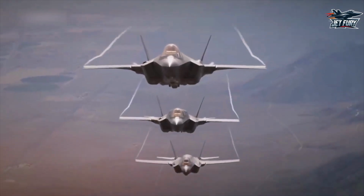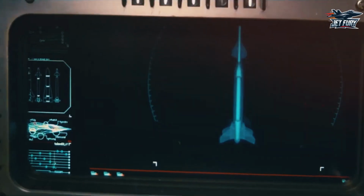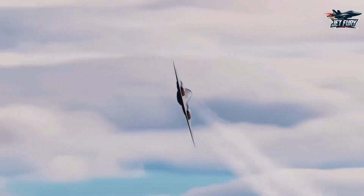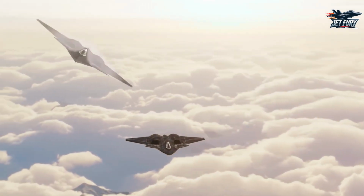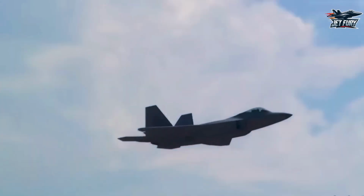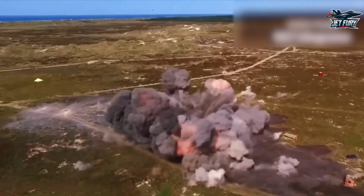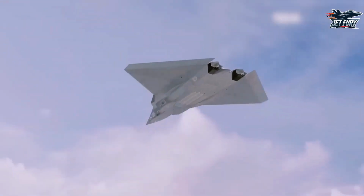Electromagnetic propulsion technology. The railgun uses two parallel conductors and a high-voltage electric current to create a magnetic field, which generates the force required to propel a solid metal projectile at over 4,500 miles per hour. This electromagnetic propulsion system is highly efficient and nearly silent, making it a stealth-friendly weapon that can engage targets from a distance without alerting enemy forces.